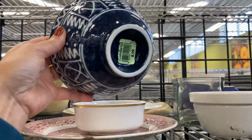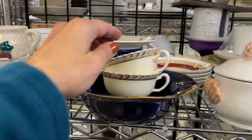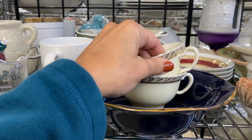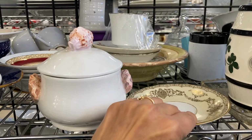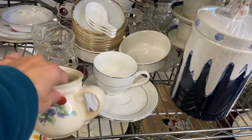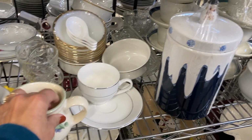It is also like a cobalt or a navy blue with white. Very pretty, probably contemporary. I noticed these cups, and looking at them on the bottom, they are Lenox. I don't see matching saucers anywhere. This is an older saucer, but I don't believe it's a match. I was hoping that this picture with these violets here was hand painted. I don't think it was, and it was a bit contemporary, so I took a quick look but moved on.